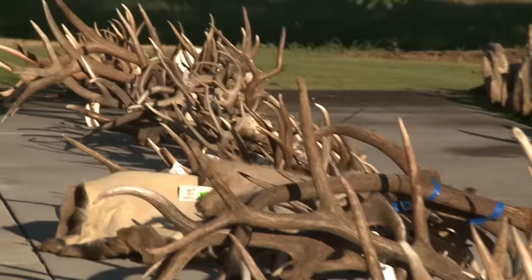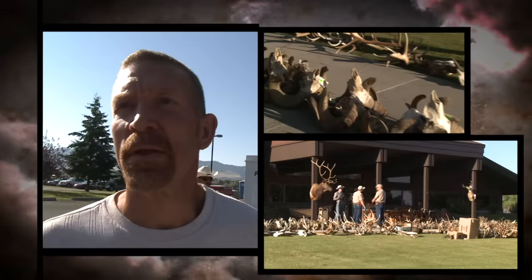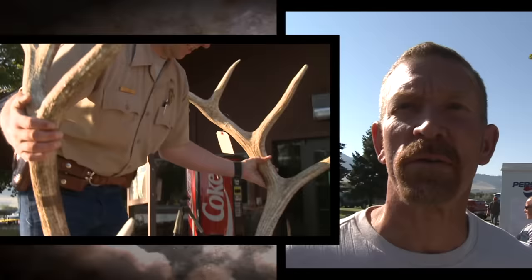I'm here just to see what prices are going for on some of these items today. I like to pick up a few sets of ram skulls with horns, maybe an elk rack or two, and just mount them up, maybe sell them, maybe keep them for my own.